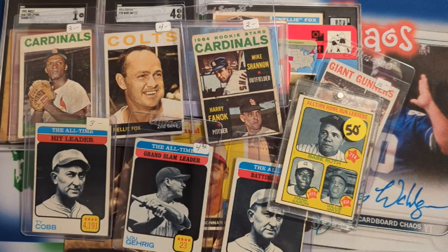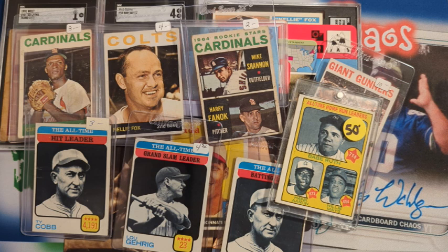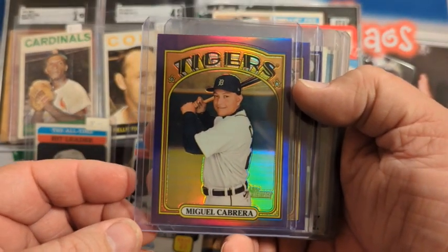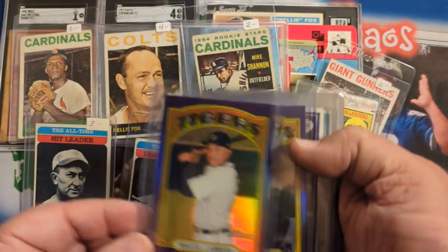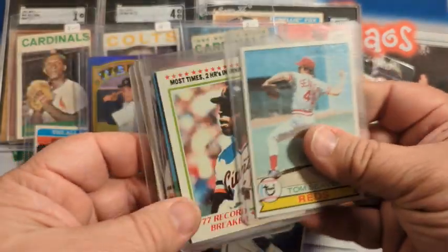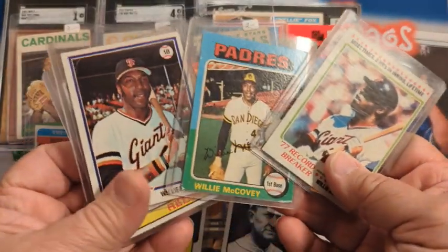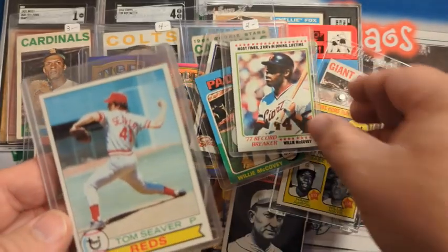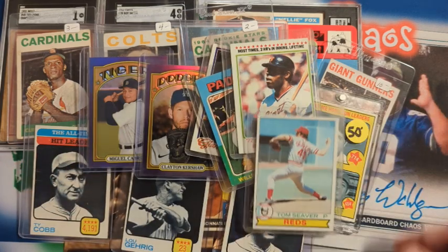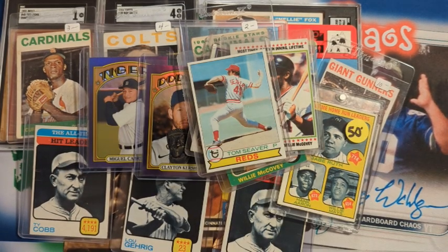By now, I was getting real tired, and I started looking at meeting back up with Dan and Andy. And I just started picking through a dollar box while I was waiting to find them. And I got these 6 for $5. Purple Miguel Cabrera refractor for $1. I'll always do a Hall of Fame refractor for $1. Kershaw, no different. And then I went nuts with some Willie McCoveys. I didn't realize I picked 3 different McCoveys, but I have no problem with that. I don't think I had those. And then I found this Seaver, and that was 5 for $1. Okay. Ooh boy, we're having some fun.